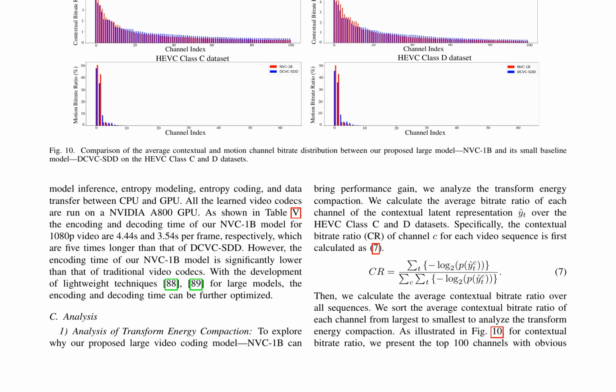To understand the performance gain of NVC-1B, an analysis of the transform energy compaction is conducted. The contextual bitrate ratio, CR, of each channel is calculated using equation 7, which represents the average bitrate ratio of each channel of the contextual latent representation.